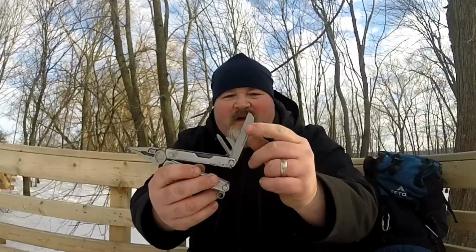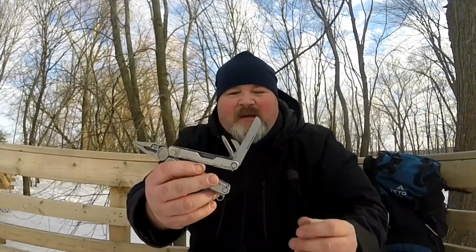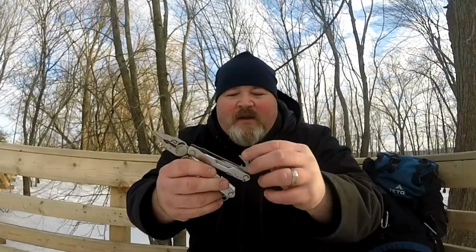Over on the other side, I've got, I don't know if you call that a serrated blade. I'm not really huge on that. Quite often I use that for striking a ferro rod from time to time. I've got a Phillips screwdriver and a can opener, and all these things work excellent. There used to be a saw on here as well, but it broke. I just have to send this back to Leatherman and get it fixed.